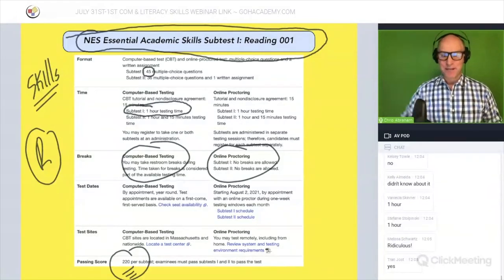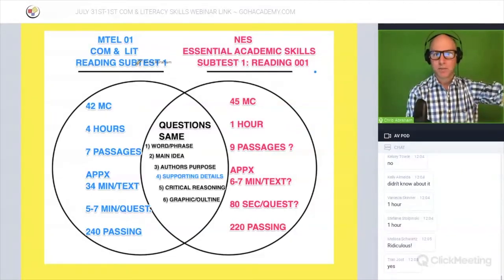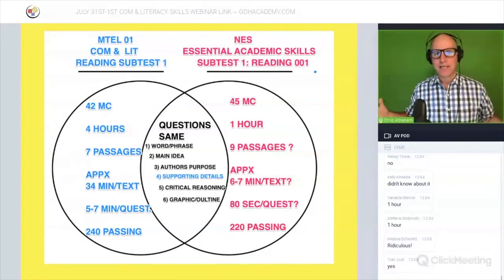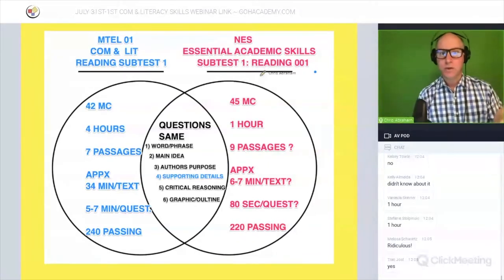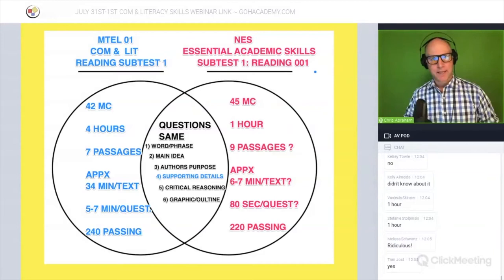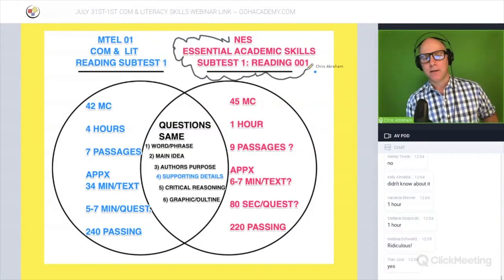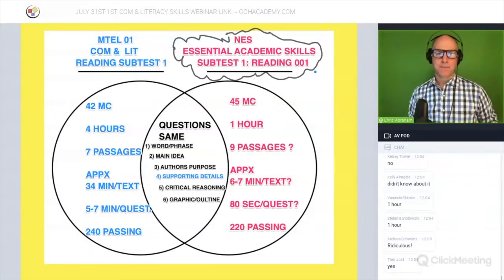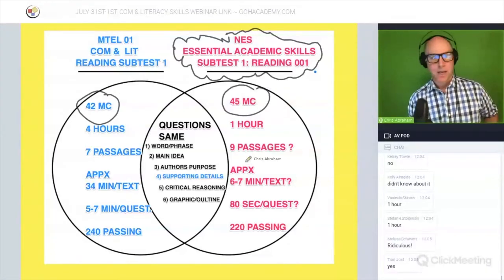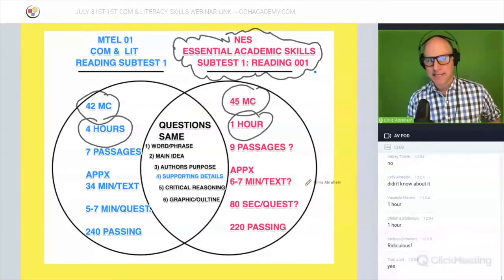So let's just think about that. Let's compare these two exams. The MTEL 01 Communication Literacy Exam, which has been going on for the last, I think, 8 or 9 years. And then the new Essential Academic Skills Test, which is supposed to be an alternative test. It just came out last week, okay? Most of you don't even know about it. This one has 42 questions. This one has 45. This one has anywhere from 3 to 4 hours to test. This one gives you an hour to test.